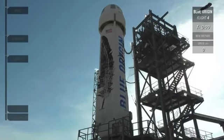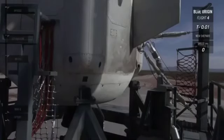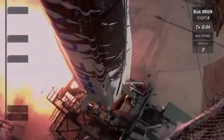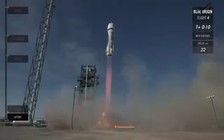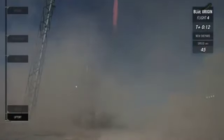T-minus 10, 9, 8, 7, 6, 5, 4. Command engine start. 2, 1. And New Shepard has cleared the tower.